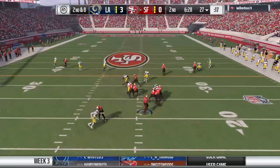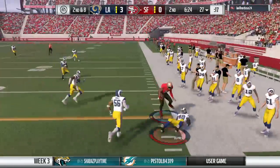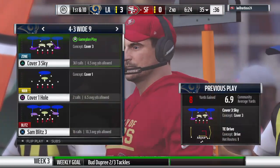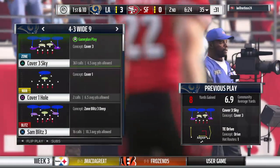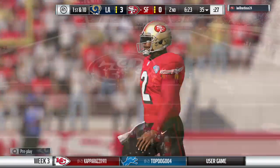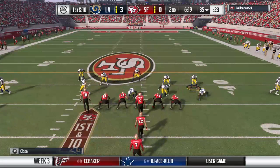On 2nd down, here's Newton. Eluding the pressure right. Shrugs the tackle. Nice. 8 yards on the pickup there, and it moves the sticks. That was an excellent job of recognizing the situation. His first read wasn't there. Heck, his second read wasn't there. But he bought himself a little extra time scrambling out of the pocket, got to the sticks, and picked up the first down. Here comes the D swarming to the line.